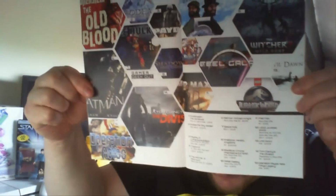And then let's have a little look what we've got inside here. Ooh, some Jurassic World. Oh, look at this stuff here. This table of contents. Tom Clancy's The Division. Oh my God, am I excited to play that game. Jurassic World Lego. The Witcher 3. Oh, I've got that on pre-order. So, some nice stuff to get stuck into in that mag.